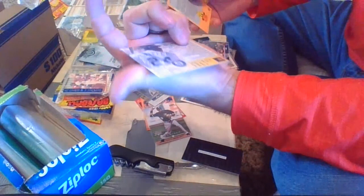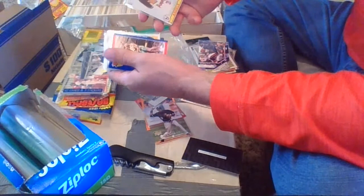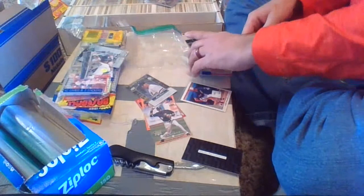Super Nintendo, 1994. Has a $5 price tag on it. We'll have to check that one out. Sean Kemp, and then a Nolan Ryan, 1979. So, wow. Fun so far. We have some hard cases we'll go through.